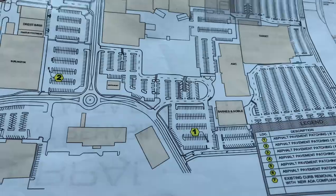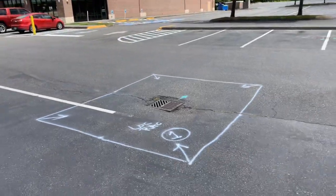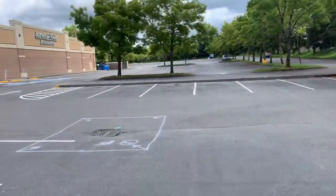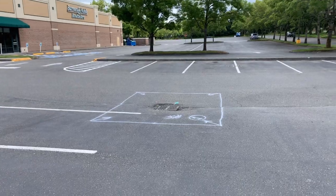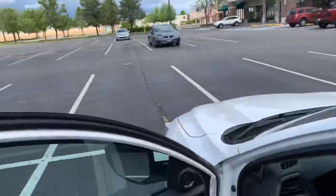Okay, let's look at number 1. Patch number 1 is by Barnes & Noble, which you see on that map. Okay, boom. It's got a catch basin right in the middle there. You've got plenty of parking and staging in this whole property, so you're not going to have any issues getting around and parking anywhere. I mean, there's nobody out here.